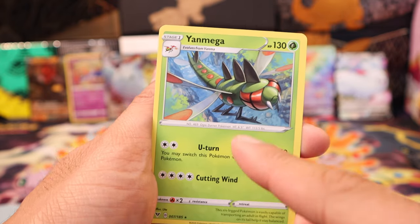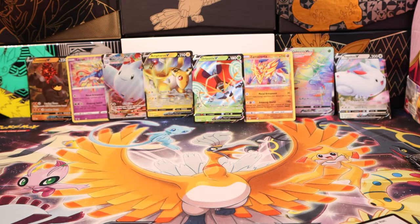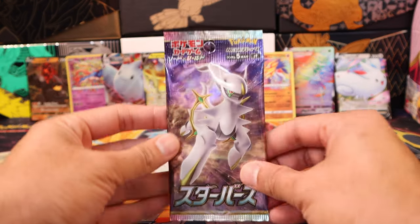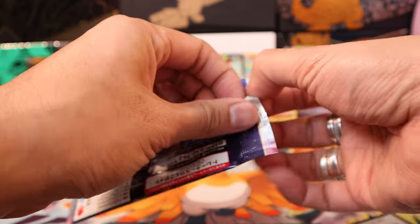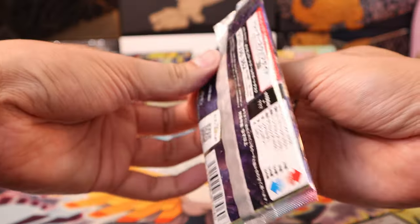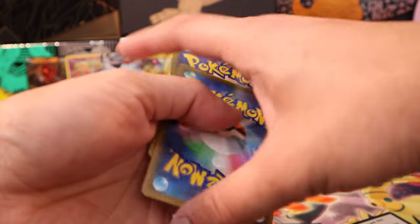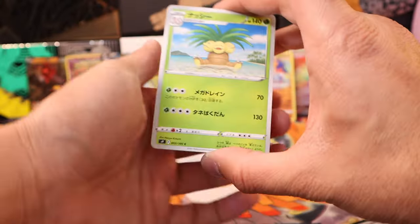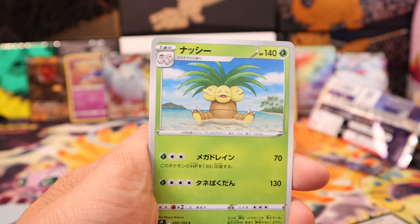I really want to do a U-turn, start this whole box opening over, and just return this entire box. But before we move on, I want to open up one last pack, a Japanese pack, especially with Arceus literally out now. Looking forward to playing it. We might as well open up something to give us a little bit of a spoiler before Brilliant Stars gets released here in the U.S. These were the last packs at this not-so-local card shop I went to, so hopefully we get something good in this one.